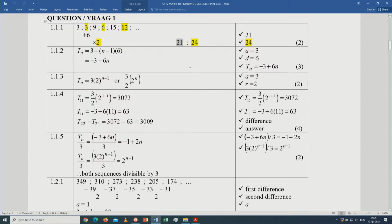The question wants you to write down the next 2 terms. So the first term will be 21. Look at the geometric sequence. 3 multiplied by 2 is 6. Multiplied by 2 is 12. 12 multiplied by 2 will then give you 24. So the next 2 terms are 21 and 24 respectively. It's an accuracy mark. By accuracy mark, I mean these are the only correct answers. It's either this or nothing.